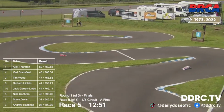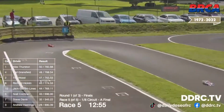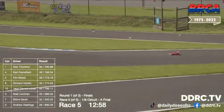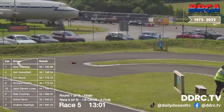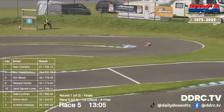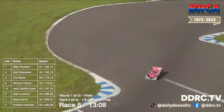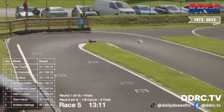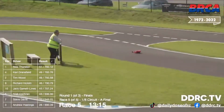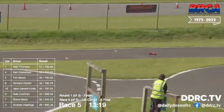So, how many cars have we got running? The only one I can't see running is Jason Frost at the moment with only 8 laps, so the rest of them are running, I think. Right. I only count 6, but there's 7 guys in the rostrum I can see at the moment. Tim Wood up into 3rd place, so into the podium position. That's a pretty impressive drive, isn't it?